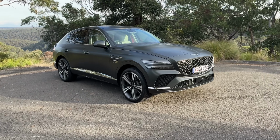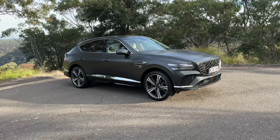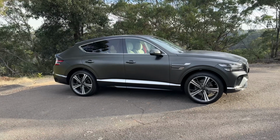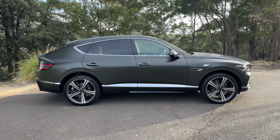It is a large SUV with plenty of street presence, obviously, but I'm not so sure that I like the look of the coupe model. It is a little bit longer and it does have a slightly lower roofline than the SUV. But to me, the SUV just looks so baller. This one, not as much.